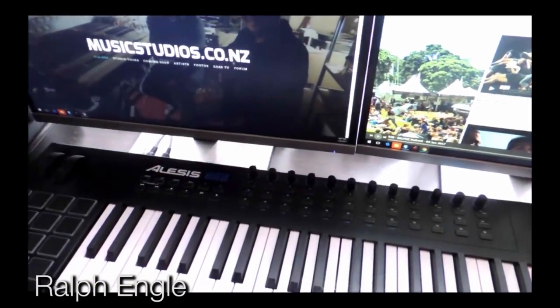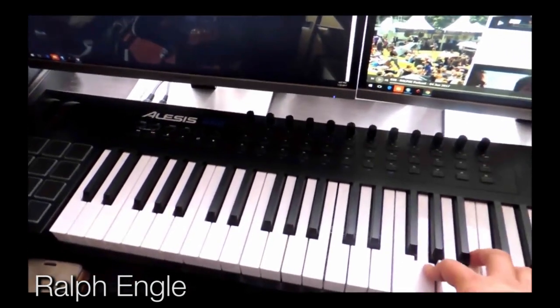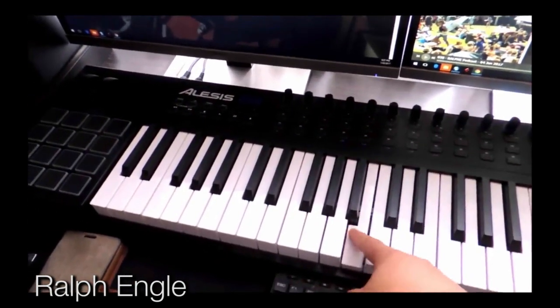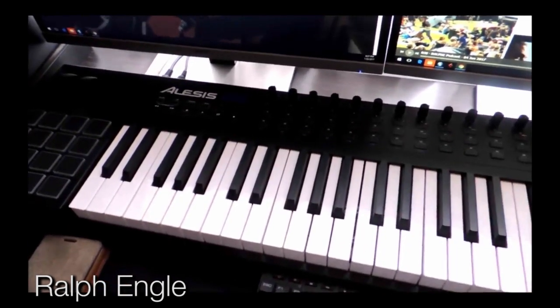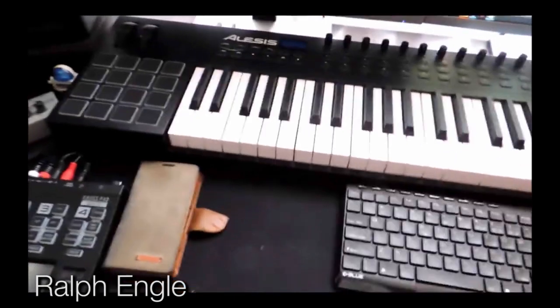Alesis VI-49, this is a recent upgrade because my old MIDI keyboard, which I've had since my early teens, one of the buttons wasn't working anymore, so I decided to upgrade. It's actually a really cool weight feeling to it.